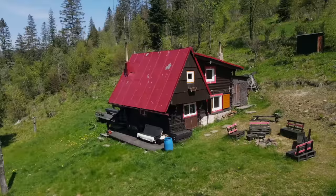Welcome to our new little home here in the mountains of Slovakia. We are so over the moon with this little place and can't wait to show you around. But there are a couple of catches though. First, there is no running water up here, and we could be in bear and wolf territory. But let's not focus on the negatives, just for now.